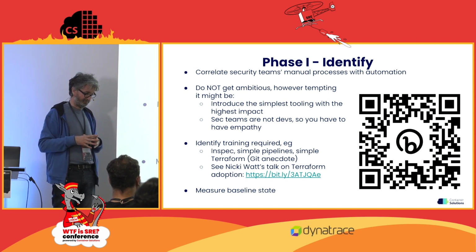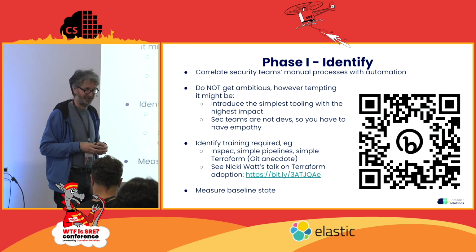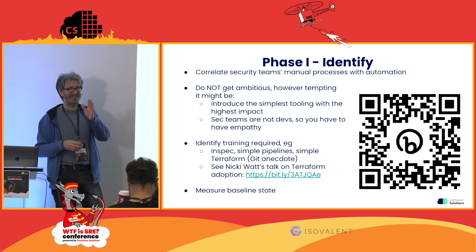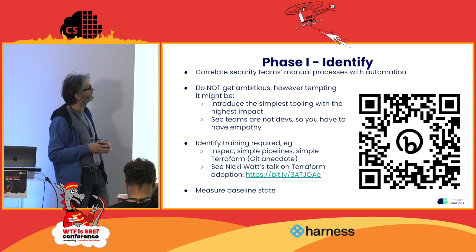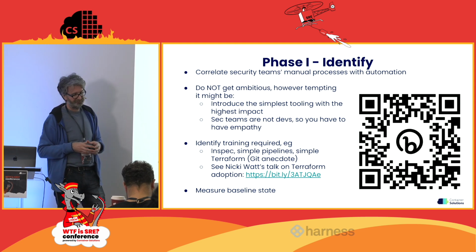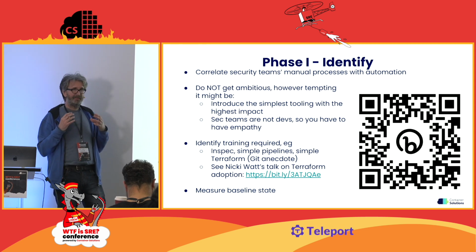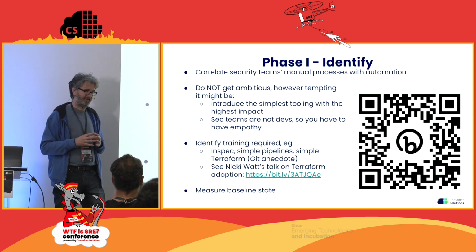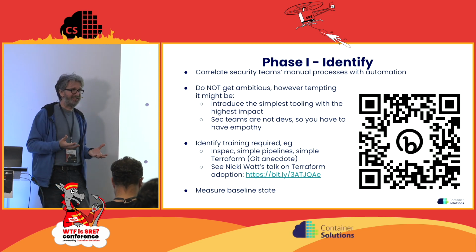So, for example, a classic example of this is the Excel spreadsheet with the list of ports that are open with one data center or a machine per tab. That's the sort of classic one. The idea is to start slowly and start small, and go with the grain of those people. Those people have a job to do, and they're probably doing it fairly successfully.